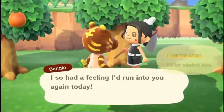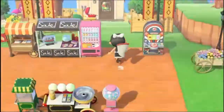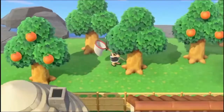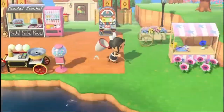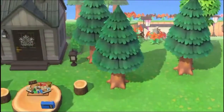Now, I know that when people send letters to their villagers, they normally don't really write anything in the letters. Not me. Every time I write a villager letter, I always write a novel. I write a full letter to every single villager every single day, and I know that's kind of insane, but that's just what I do. I feel like they're my friends. I feel like I have to write them proper letters.